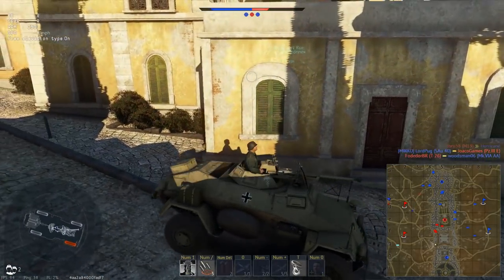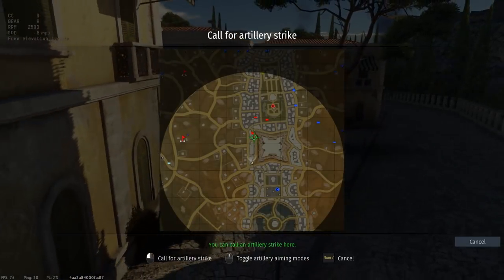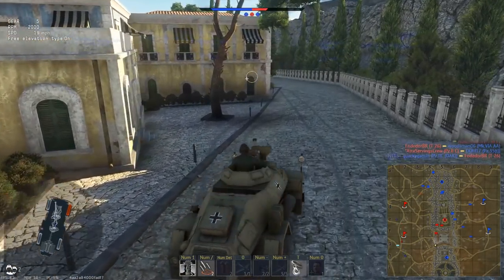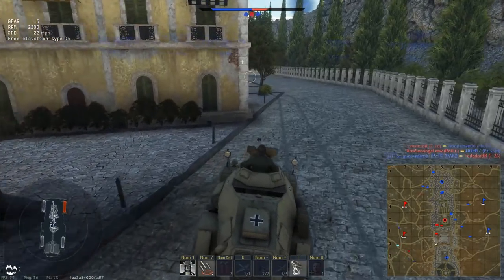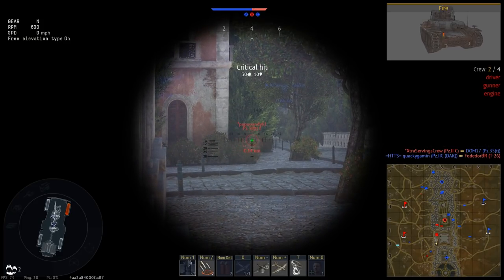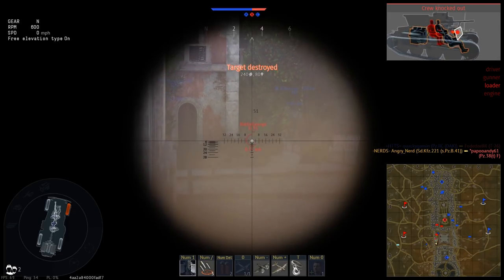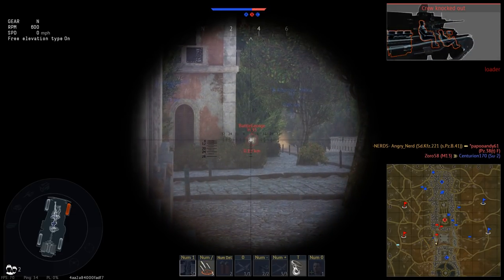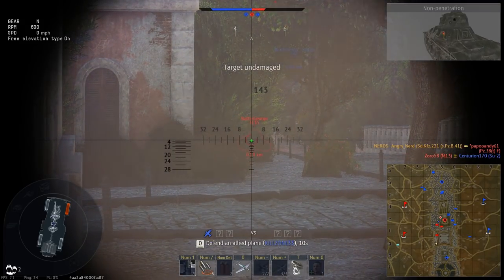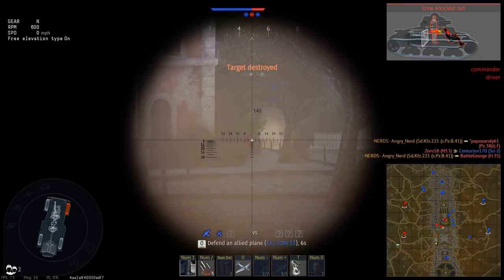Which road are they coming on? This one or the artillery fire? Drop some on them. I think they are coming on this one. Let's look. Yep. Alright. That worked. Oh, missed him. Come on. There we go.